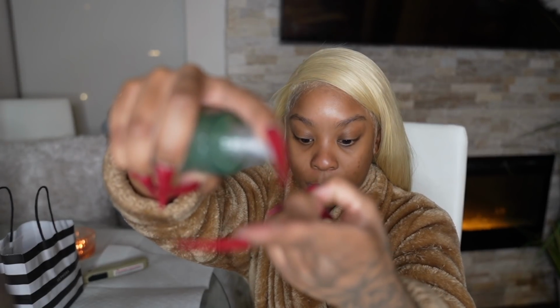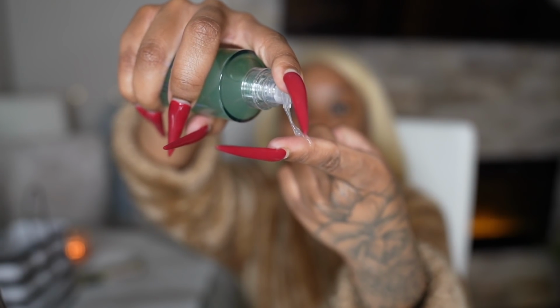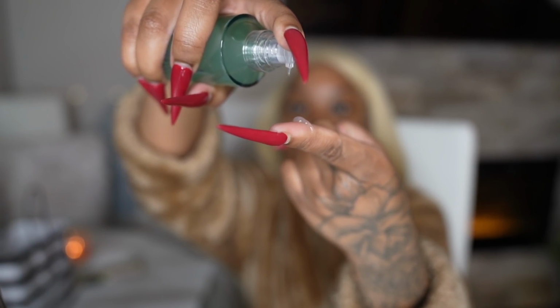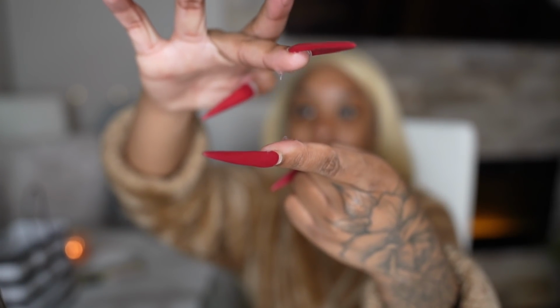I ain't trying to sound crazy or nothing like that, but this gave off to me like lube. It was giving lube when I tested it on myself. I'm like, what the fuck? This is giving lube. Lubricant. Because look how it comes out. Yeah. Oh, I spend money now. How it comes out. Now I'm getting sexual with makeup.